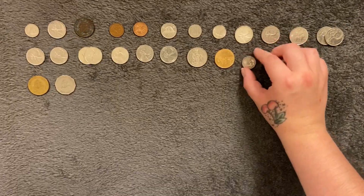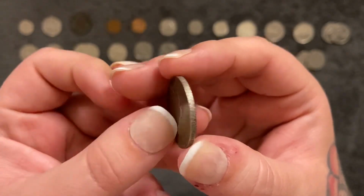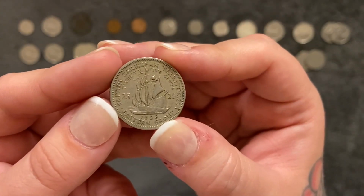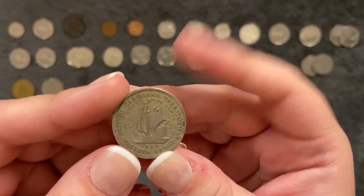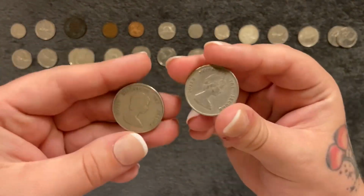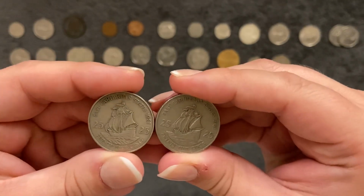Next up, we are on to the 25 cents. So this one's quite old. You can tell by the portrait. This one is from 1955. So yeah, British Caribbean territories. Whereas the next two say East Caribbean. So yeah, this one, 7 million. Then we have 2 from 1981. I could not find the mintage for these.